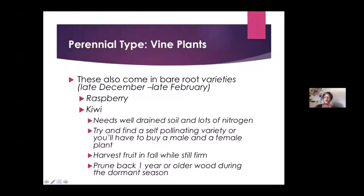Harvest in the fall while the fruit is still kind of firm, and then the fruit will eventually ripen on its own. And then you're going to prune back during the dormant season, which for us in our area is generally going to be in the fall and in the winter time.